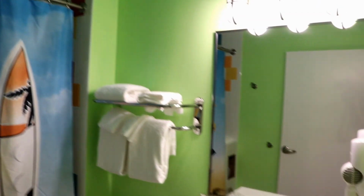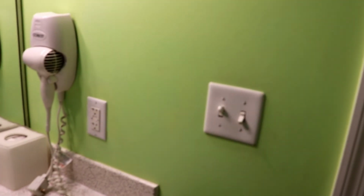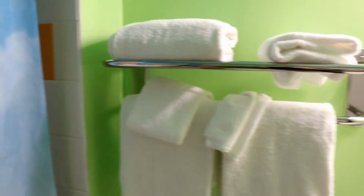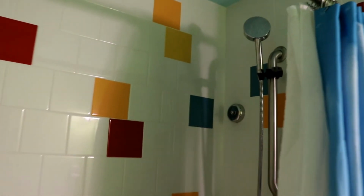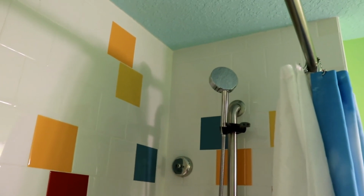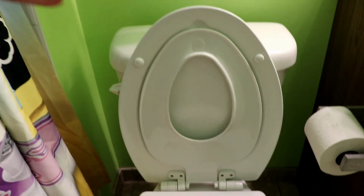Here's the bathroom. It has a hair dryer and comes with Lego themed soap. The shower has little bottles of shampoo, conditioner, lotion, and a bar of soap. The tub looks nice and clean with tiles in those classic Lego colors. One thing that's awesome about Legoland hotel rooms is that the toilet seat can be changed for little ones.